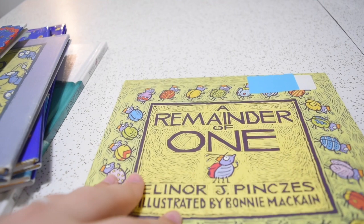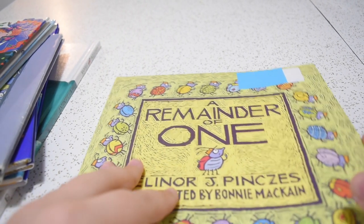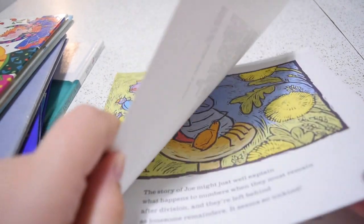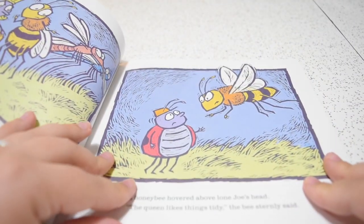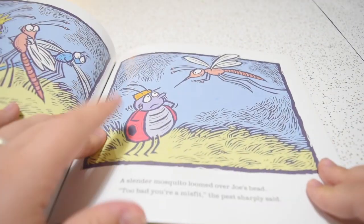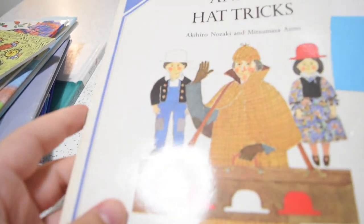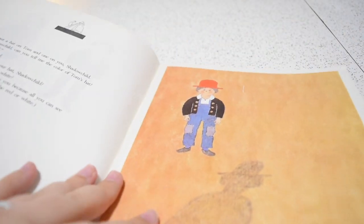There's A Remainder of One, which looks like it's by the same person who did the 100 Hungry Ants. Yes, it is. So same style of pictures and then the writing below, which is helpful when children are reading because it's less distracting. There's Anno's Hat Tricks. Not sure how this relates to math.